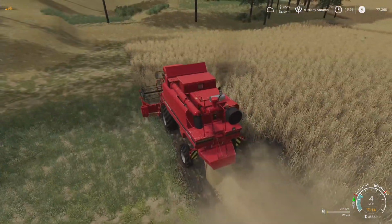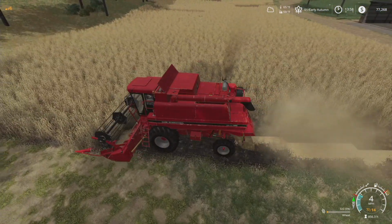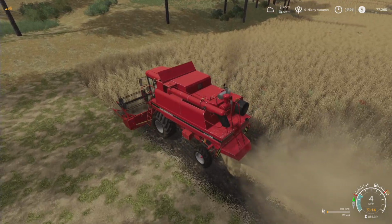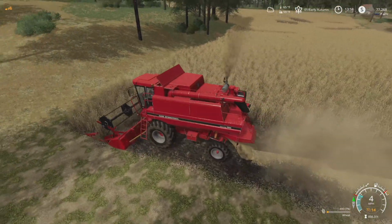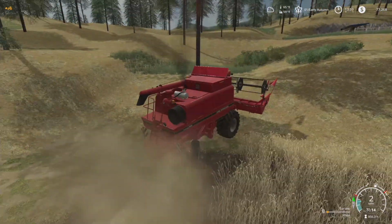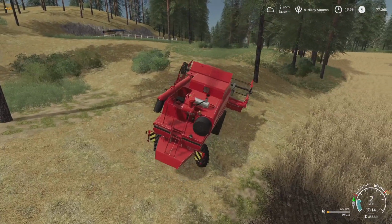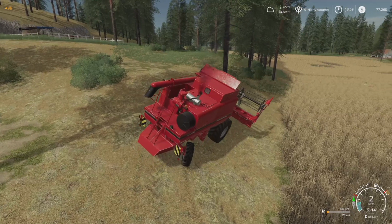I'm also curious if it's going to let me harvest over here where it wouldn't let me plant. Yeah, looks like we're good to go. So I'm going to knock a couple ends off here. It's a little weird over here. By weird, I mean steep. I'm going to take it nice and easy.